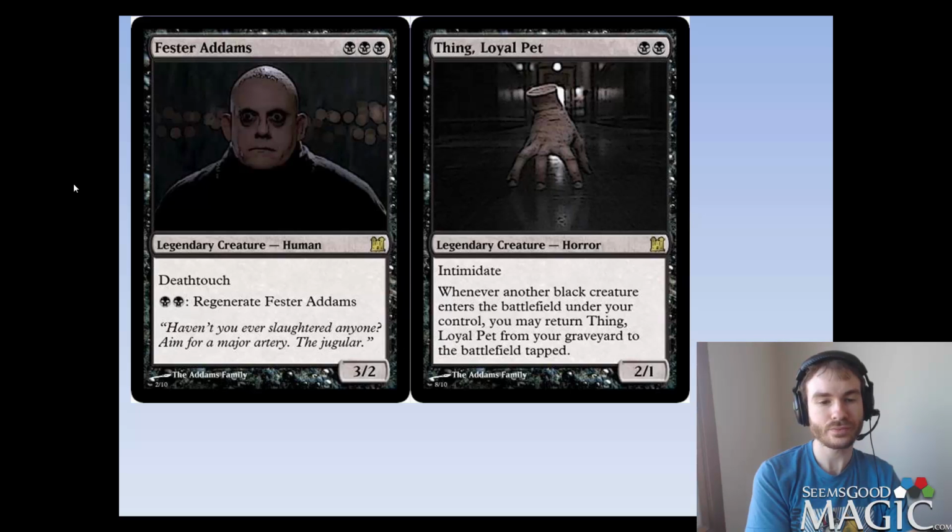And then his quote is when he's talking to Wednesday about a performance that she's to do at her school with Pugsley. They're going to get in a sword fight and just stab each other in front of everybody. So Fester says, "Haven't you ever slaughtered anyone? Aim for a major artery, the jugular."